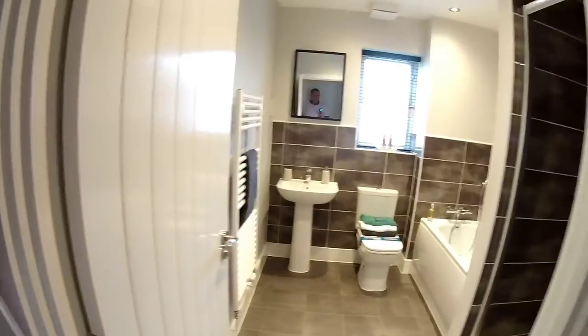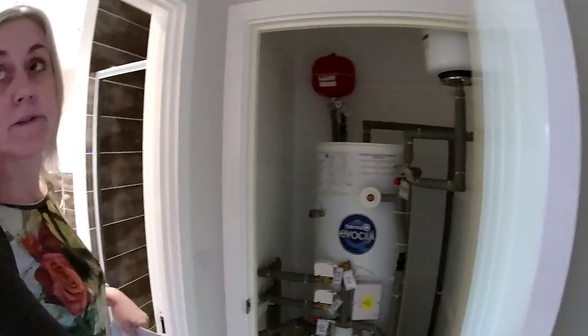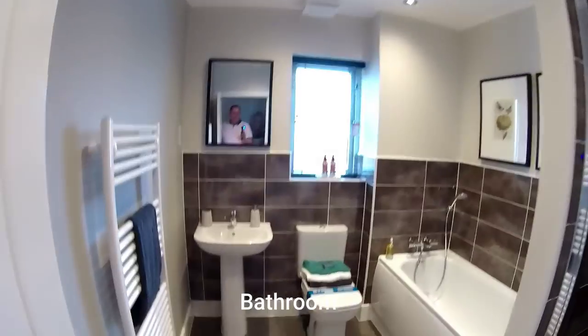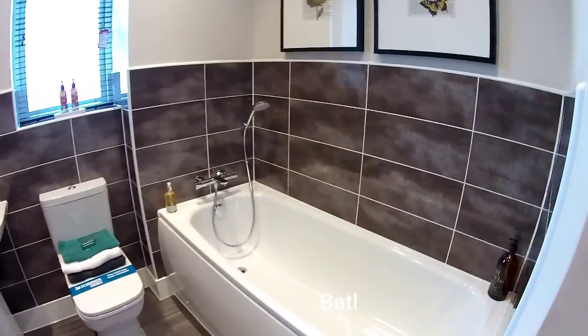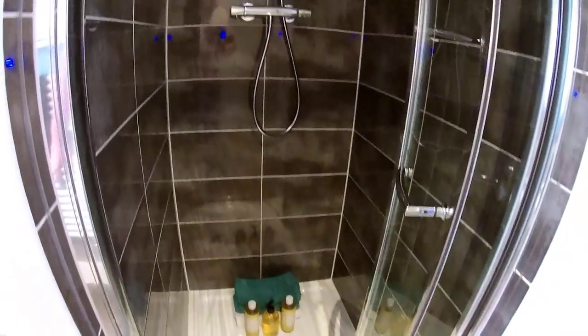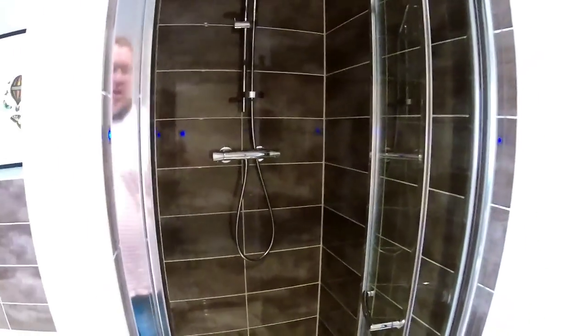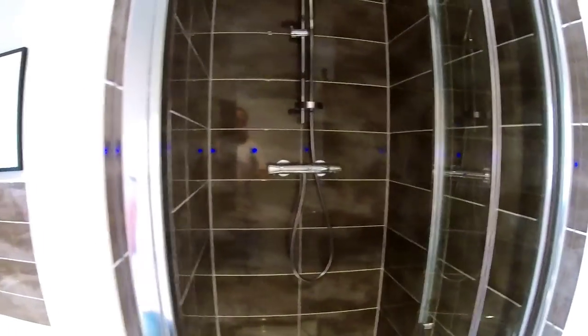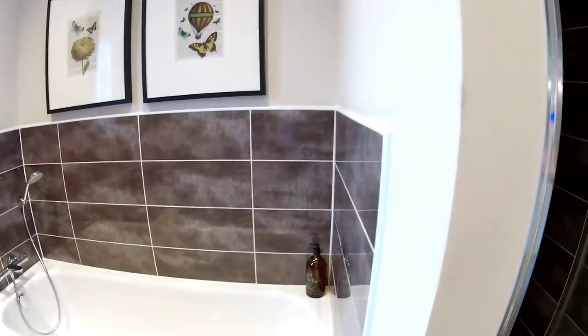I'll open that door behind you, which is your cylinder there. Cylinder tank. Okay. Right, this is your main bathroom then. So you've got a bath and a separate shower cubicle. That's actually a good sized shower, isn't it? Certainly is. I always think it's a luxury when you've got a separate shower. Especially in a bathroom. Really nice. Really lovely.